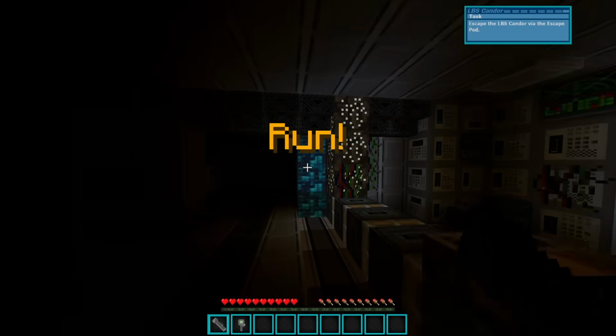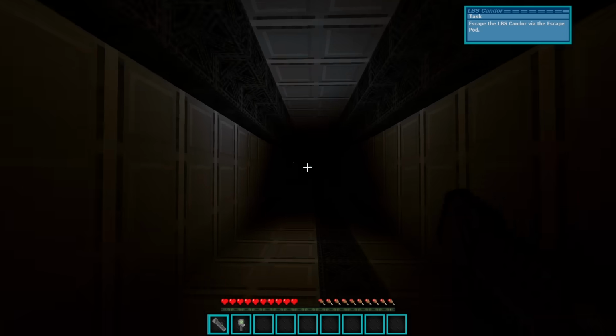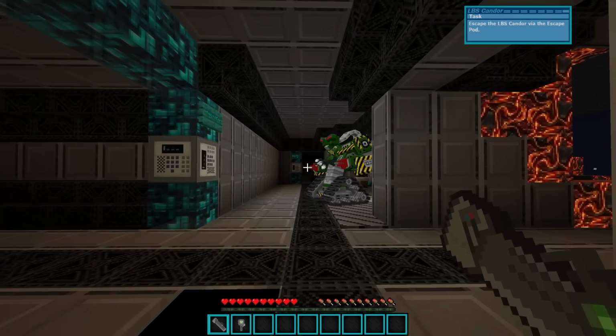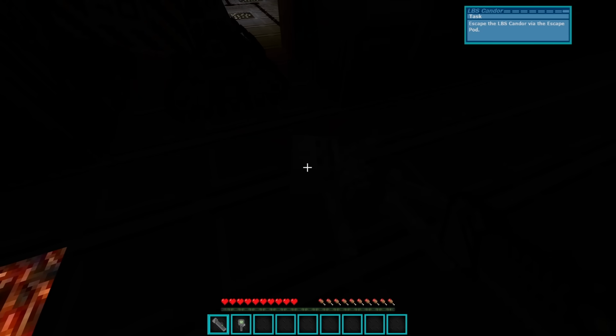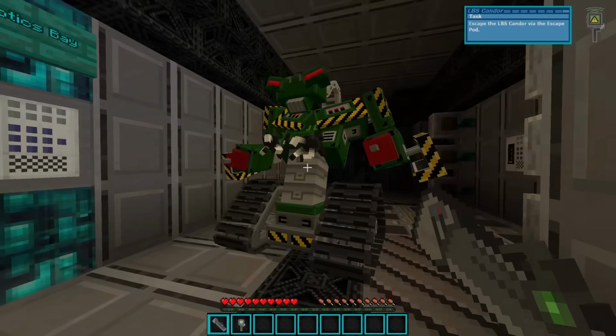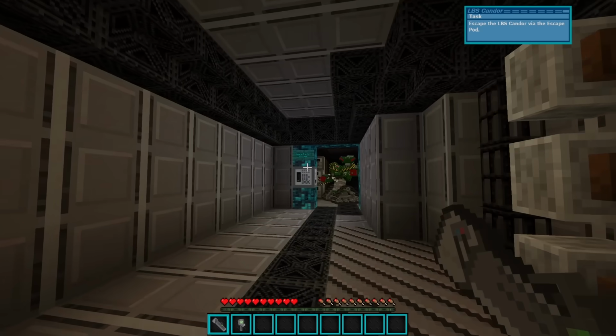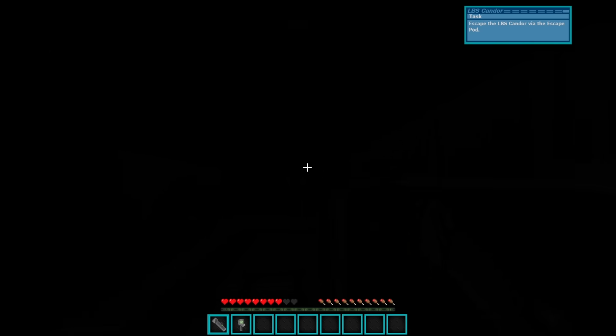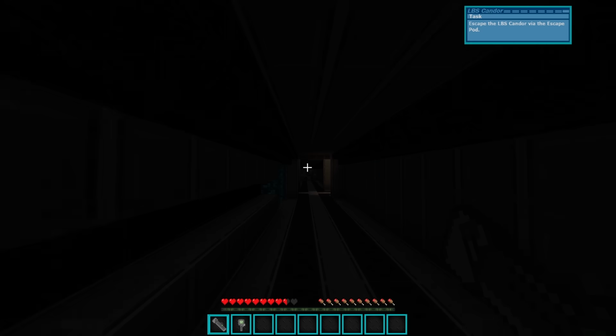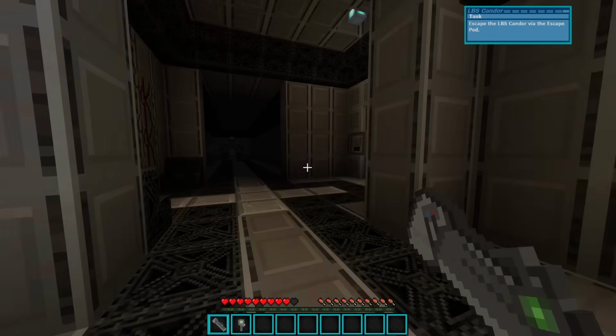Where am I running? Where am I running to? This way. I'm going this way now. That's my choice. Oh, big robot. Oh, man, I'm dead. Robot maintenance. Robotics bay. Hey, big robot. How you doing? I'm sure you guys are fine, right? Spare parts storage. You guys don't hurt, right? No, they do.